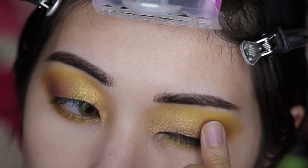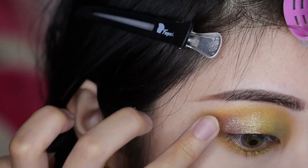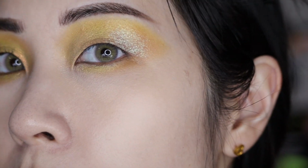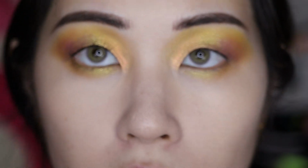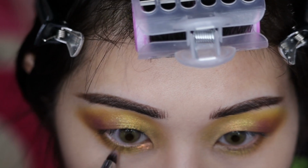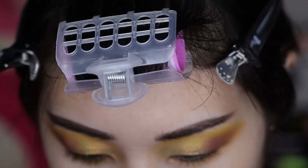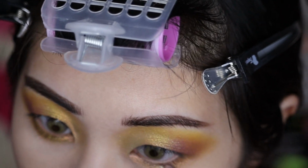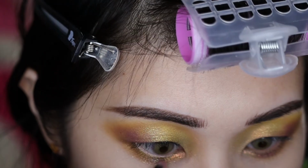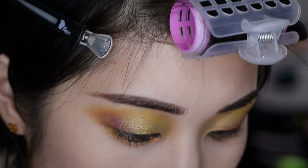River is a little bit textured, so if you're gonna use a brush, I would say do have some extra glitter glue packing. Okay, so I used way more River, and now it looks way better. And then I'm going to take Double-Sided on the lower lash line. And then I'm gonna take River and use that on the lower lash line too. So now I'm going to go into Decay.